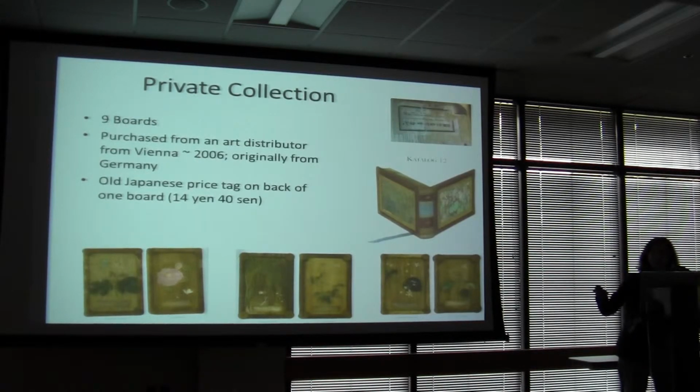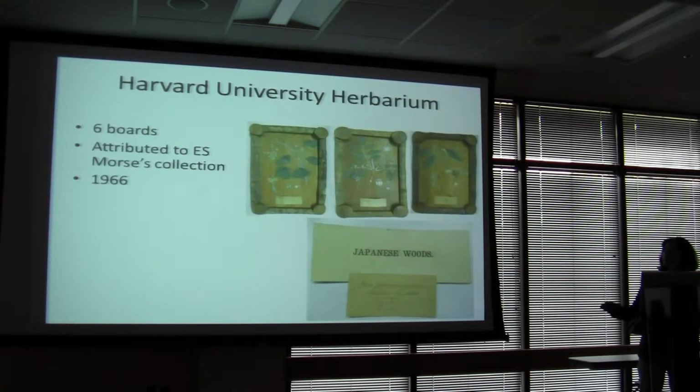So finally, there's another set in London that was purchased at an auction by a private collector. Now these probably originated somewhere in Germany after they left Japan, that is. And this wasn't the first time they were purchased because of the presence of this old Japanese price tag that was on the back of one of the boards. And this gives the price at about 14 yen 40 cents, which at the time would have been, I think about $1,400, so it was pretty substantial even for then.